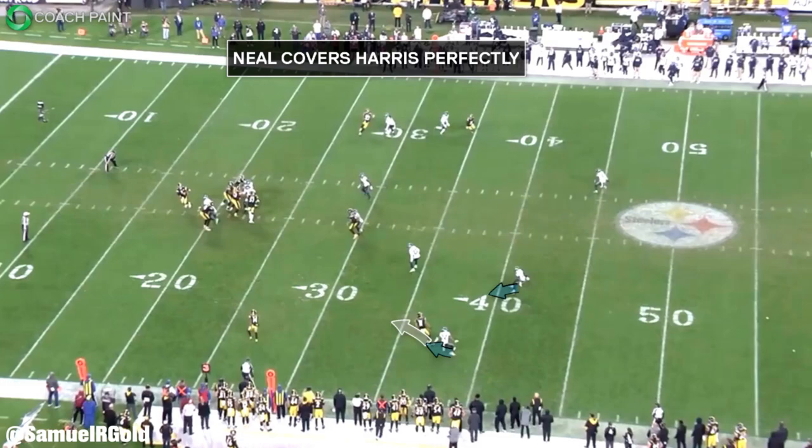He knew that in this situation Harris is Big Ben's favorite, so he did a great job anticipating where the ball was going. He sprinted in the right path to stop that from happening.